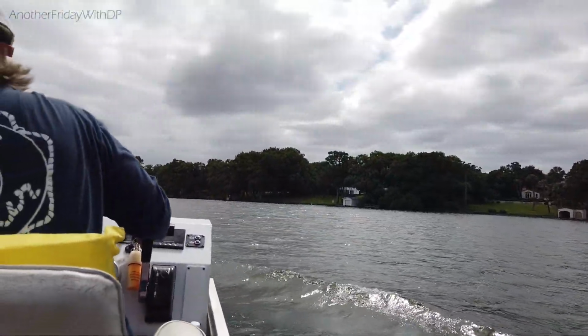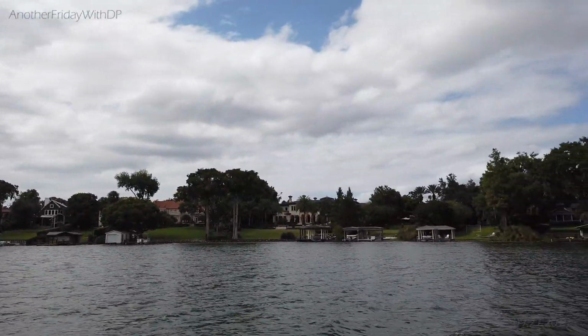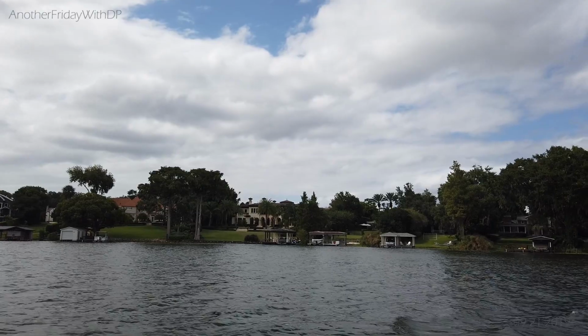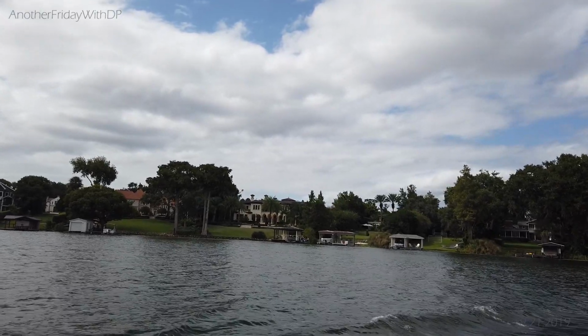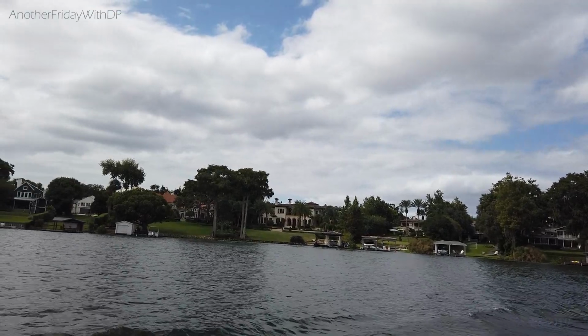Answer to the question, what is the largest house on the chain of lakes? It sits right there, that cream-colored house behind the palm trees with a dark brown tile roof and all the chimneys. That one is just shy of 30,000 square feet. So it's roughly 3/4 of a football field under roof.